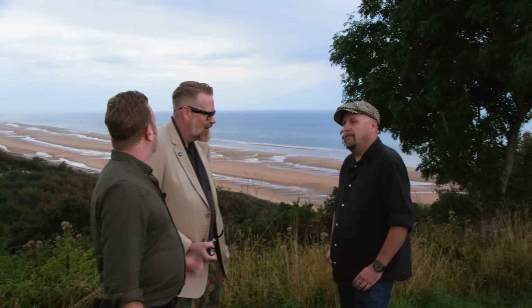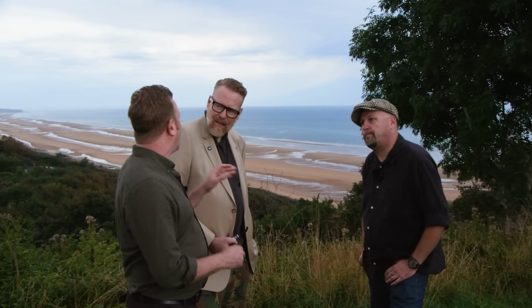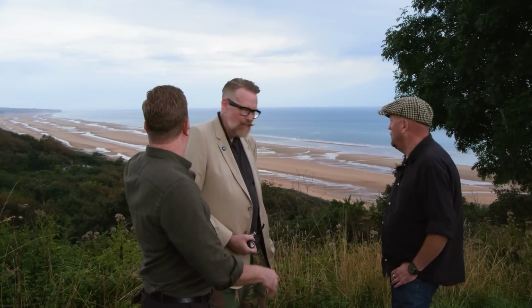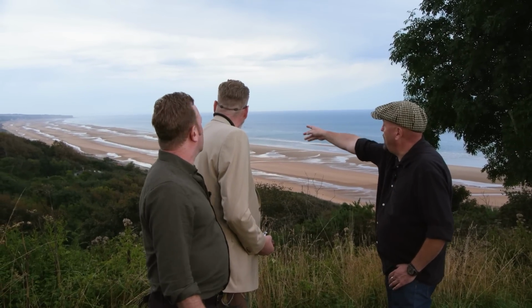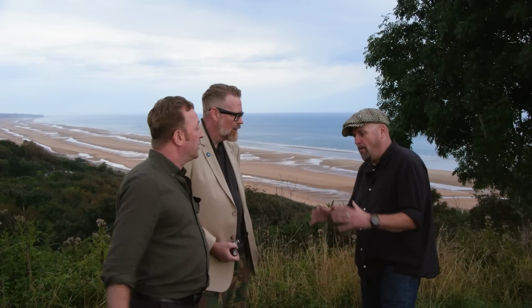Now, a question: when it's high tide, does it come all the way up to the tree line? Right the way up where you cannot see any sand at all? It comes right up to the green section down there. And during the planning, were they aware of the difference? They knew when the high tide and low tide was, of course, but were they aware of the difference in distance? They were aware of the distance.